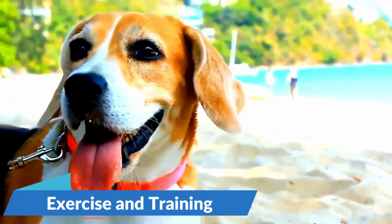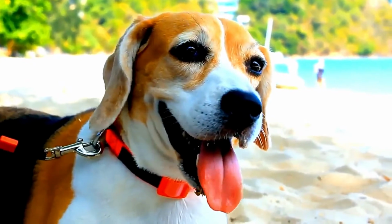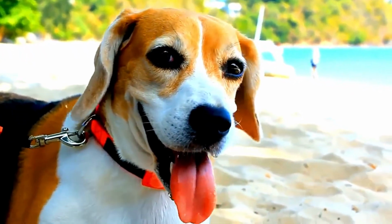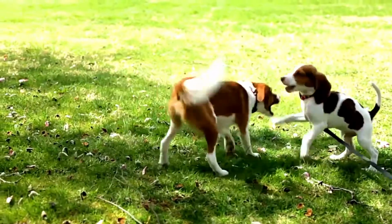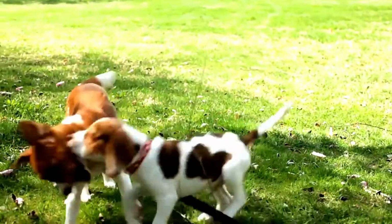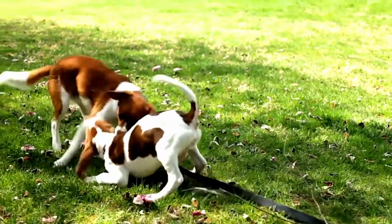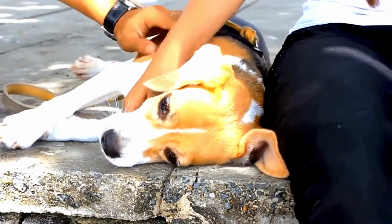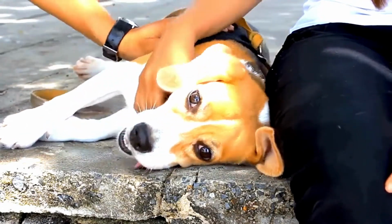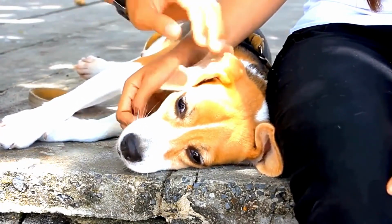Exercise and training. This breed type tends to be very energetic and active dogs who demand a minimum of an hour of exercise each day. However, this does not mean you let your hounds out in your backyard or even playgrounds. Beagles were originally bred to work in packs and would be happiest when they are with their pack. This could be either a human companion or a canine.